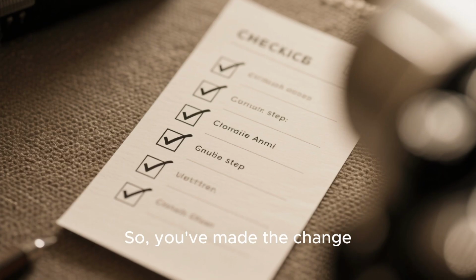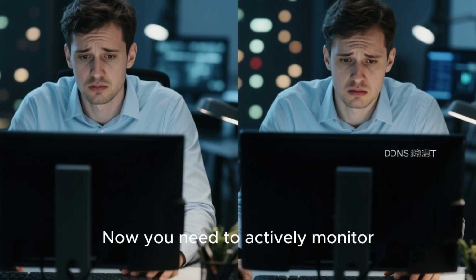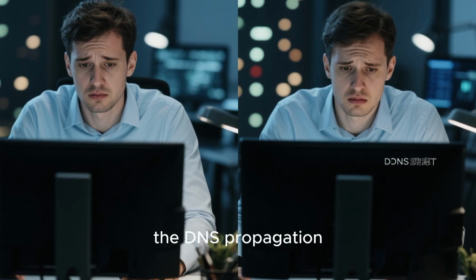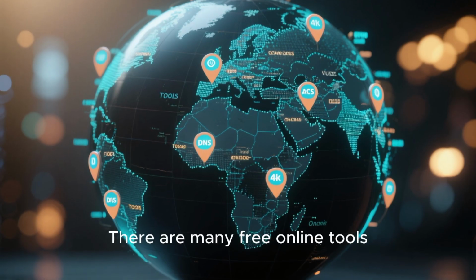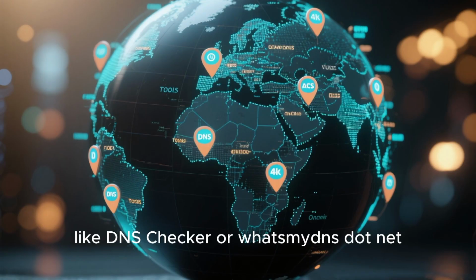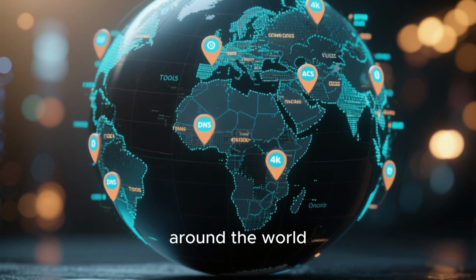So, you've made the change. Your job isn't over yet. Now you need to actively monitor the DNS propagation. Don't just cross your fingers and hope for the best. There are many free online tools like DNS Checker or whatsmydns.net that allow you to check your DNS records from various locations around the world.